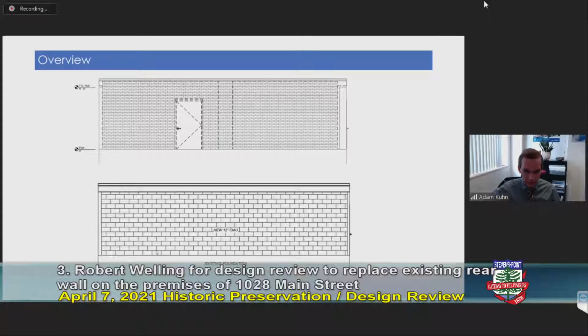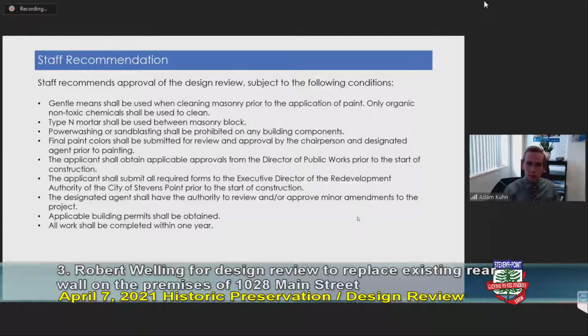The next slide here shows images of the request. The top image shows what's existing. You can see the door. And then the bottom here is what is proposed. Like I said, it's a like-for-like replacement, except for the removal of the door itself that currently exists. Overall, staff does recommend approval of the design review subject to the conditions shown on your screen.